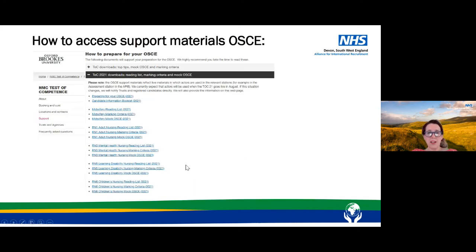So look at all of these resources that are available for you. Mock exams, information on the marking criteria, all of this will really help you to prepare for your OSCE. So much information. Please have a look, dip in and out, take what you need. And all of this is to give you first sight before you even get to the UK, and then you'll be able to go into your education programme having already seen what the expectation is. You will be one step ahead.